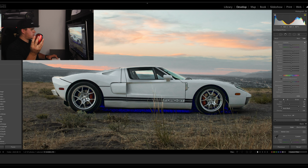Sharpness, I'm going to bring that up a little bit. Noise, I'm definitely going to want to eliminate a lot of the noise because as you can tell, as we brighten those shadows, and since we had to shoot at such a high ISO and low shutter speed, I definitely want to make sure that I'm not showing too much of that. So we're going to take up the noise, eliminate a lot of that, and I'm happy with that. Again, nothing super crazy, but for the purpose of this video, I think that's great.